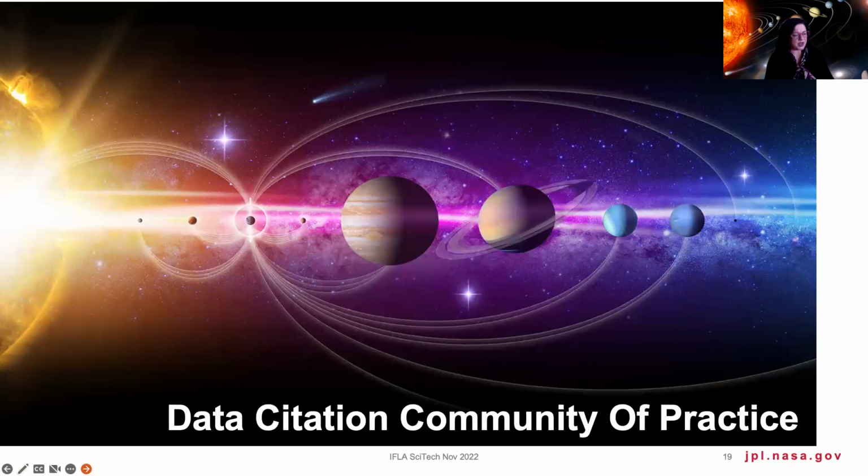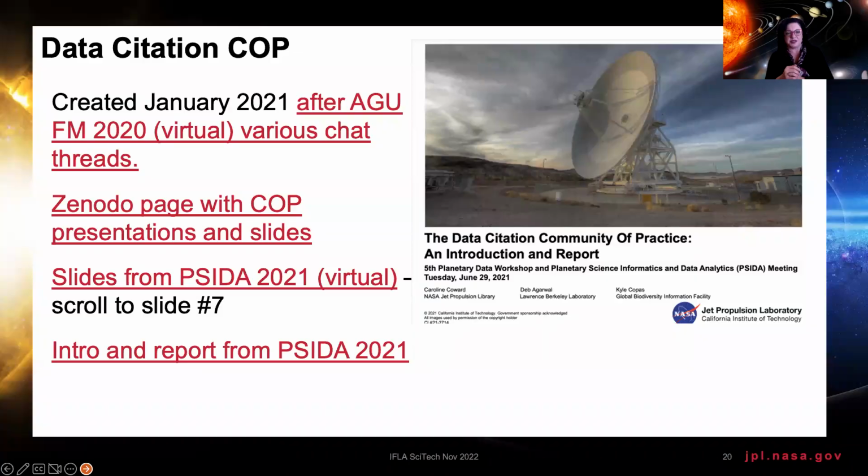I figured, oh my gosh, there has to be an automated solution for this out there someplace. Somebody has to have applied some kind of machine learning to this. And this was back in, I believe, 2020. Next slide, please. I have the timeline of how this came to be.